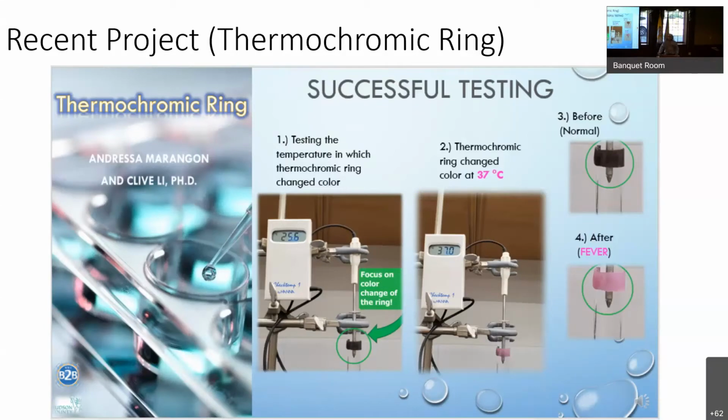At the beginning, we wanted to know who is having a fever, because that is part of the symptoms of COVID. Of course, we use the thermometer, but it's not efficient enough. For example, in a middle school, when you have 400 people getting into the building within 10 minutes, it's difficult to measure. So we came up with an idea of making a thermochromic ring. That's what I'm wearing now. If you have a fever, this ring will turn pink.